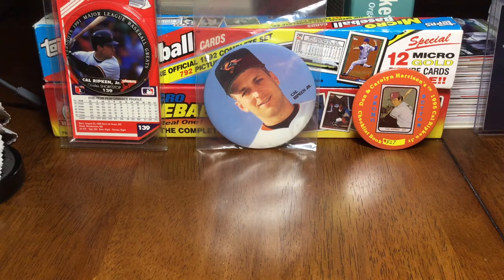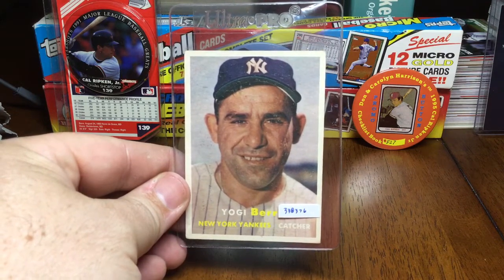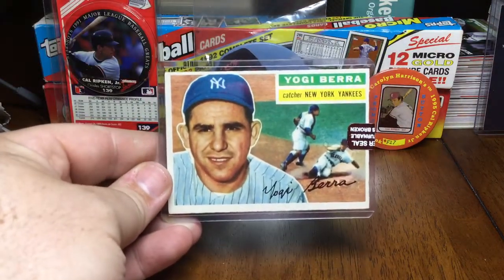I needed 2 cards to finish. I might need one more card, but I got 2 cards to almost finish off my collection of another one of my father's great all-time players and one of the great comedians of baseball, Yogi Berra. I picked up the 1957 Yogi, and a 1956.